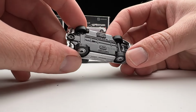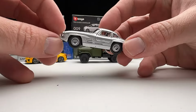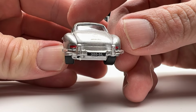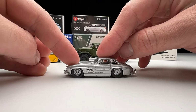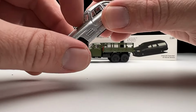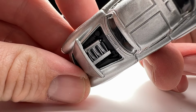So this is like mainline Virago, I guess we'll call it. It has plastic wheels, plastic base, metal body. We've got kind of inserted pieces and details up front and in the back for at least the bumper and the exhaust. It's got suspension, a lot of it, and it has an opening hood with some detail in there.